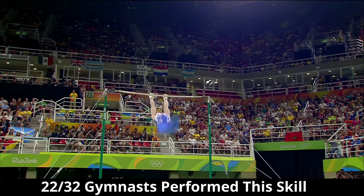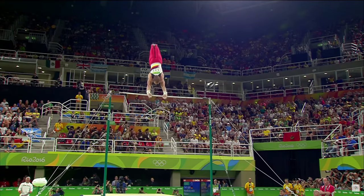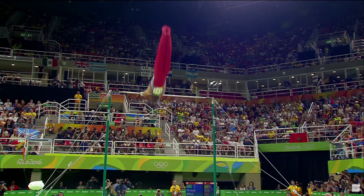Layout, Kachev. Great rhythm. Next routine. Oh, a little bit stuck on top of the bar, but it's okay. Half to L, that's always a tricky skill. Stoop half with half. Takamoto full. And there's the half.